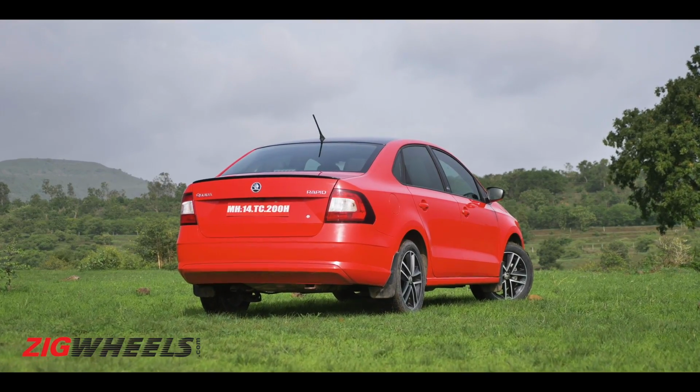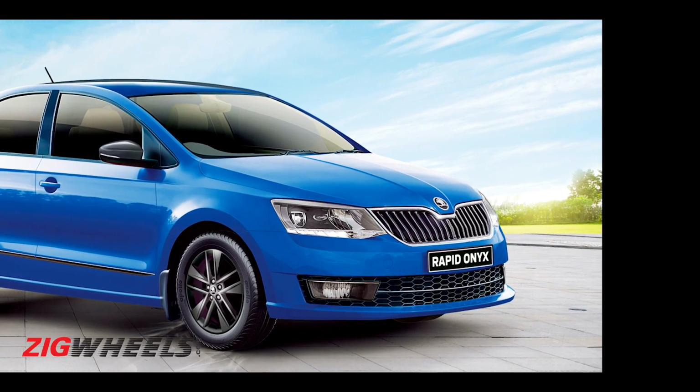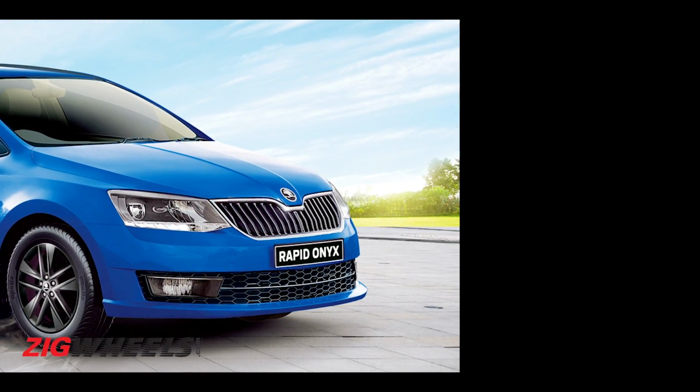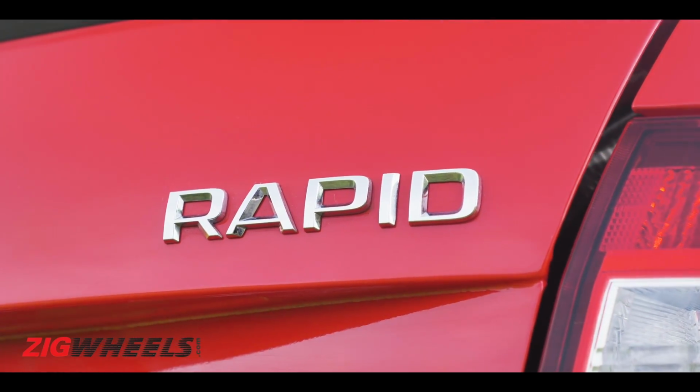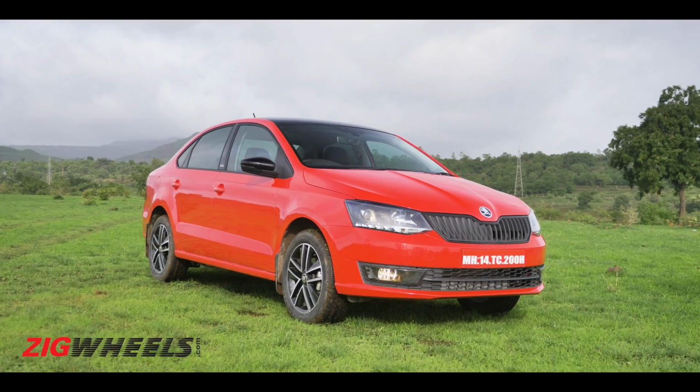The Monte Carlo comes in this flash red color and a candy white, while the Onyx is available in a lapis blue and also a candy white. Which of the two looks better though? The Onyx in blue or the Monte Carlo in red? Do let us know in the comments below.